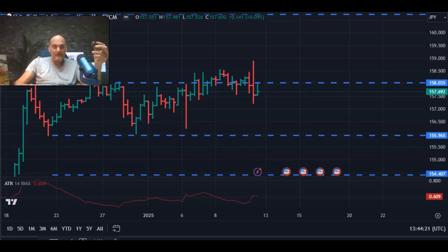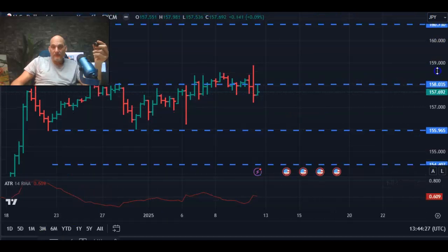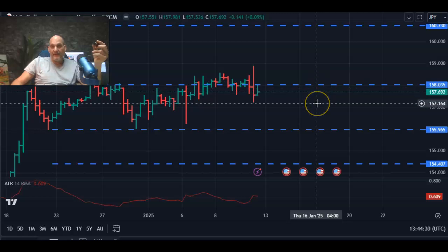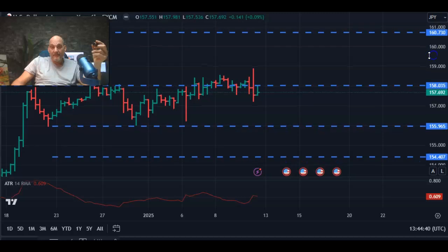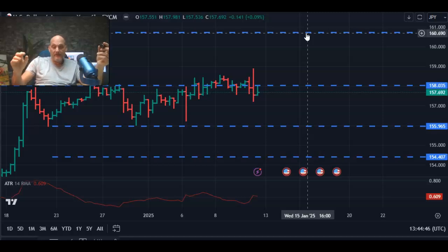But anyway, starting off with dollar yen. This week we have a short-term resistance at 158.03. If we can get over 158.03, we got a potential to take out this 158.92. That opens us up for the week up to 160.73, the next big resistance. Remember, we had that high point last year at 161.95. So this is a critical price, the 160.70, 160.69. If it blows through that, it's going to take the top out. And then we're looking at 162.5. But let's go one step at a time.